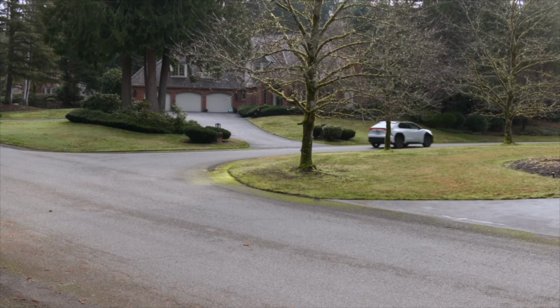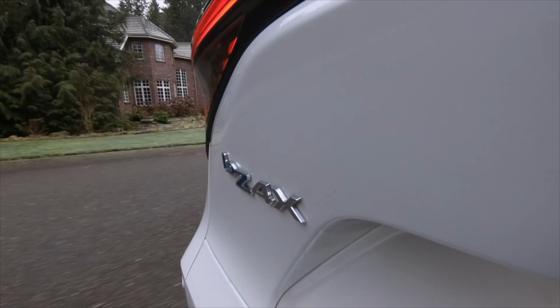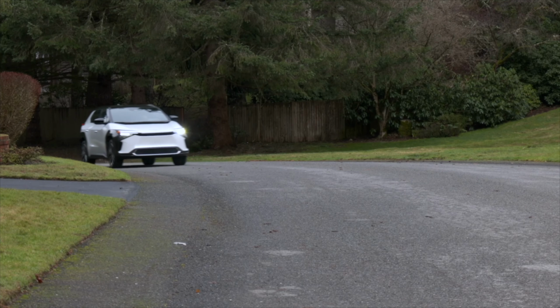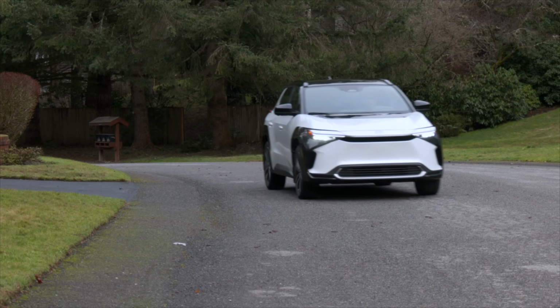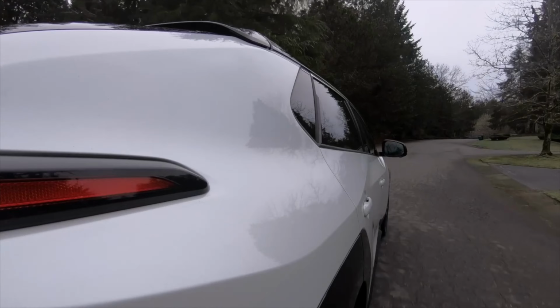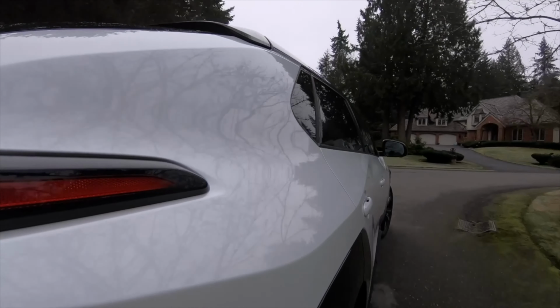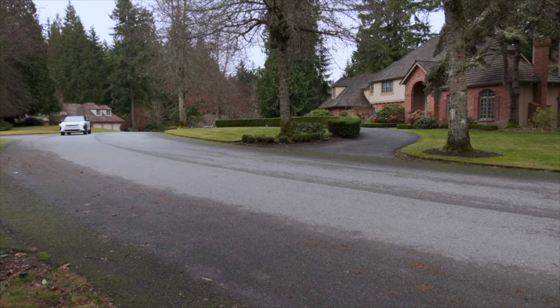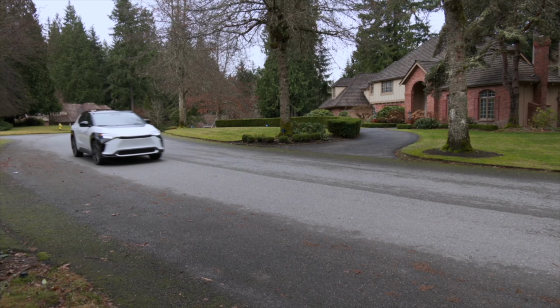And let's not forget, it did have an EV before this, a joint venture with Tesla, the RAV4 EV. bZ4X won't be sold in the same numbers as Camry or RAV4 and won't satisfy critics that feel Toyota is dragging its feet on battery electric vehicles. But brand loyalists have an EV they can call their own, even if the name is kind of weird.